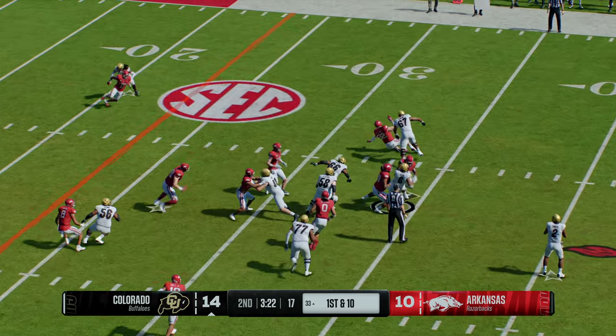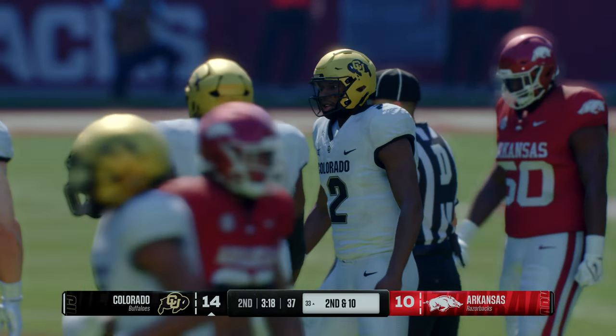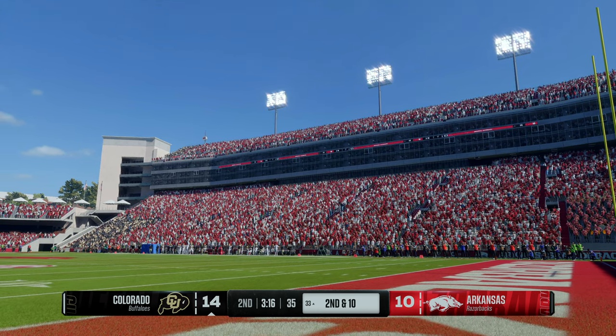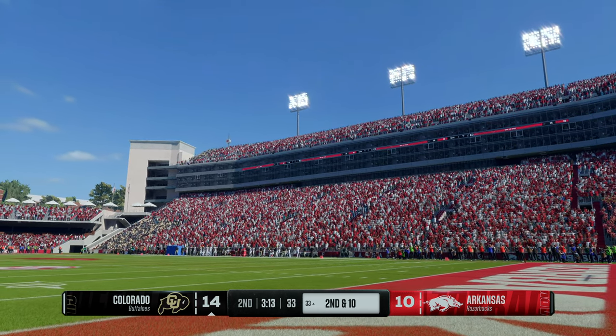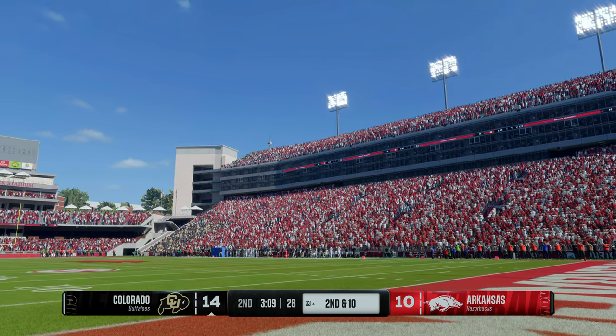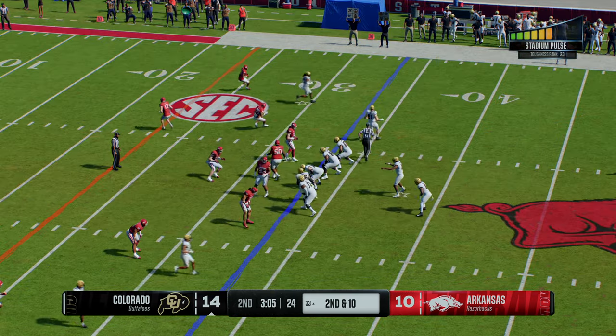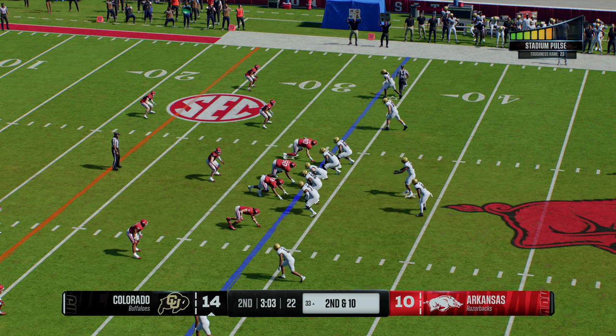To the ground with the back. And how about that interior defense stuffing the run for nothing? Great job of containment by this defense. And in order to do that, the end man on the line of scrimmage defensively has got to be able to set the point and force the football back into traffic. And that's exactly what happened. They got nothing on the last play.